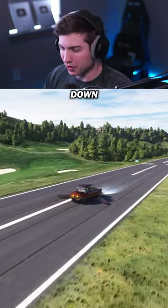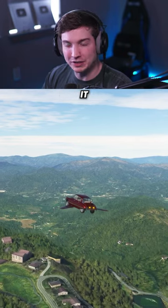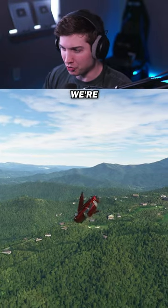So here we go. Down the runway, that's around 120, 130 knots there. And to my surprise, it feels pretty decent to fly. It's kind of unstable. Let's do an aileron roll here. And we just completely lost control and we're falling out of the sky.